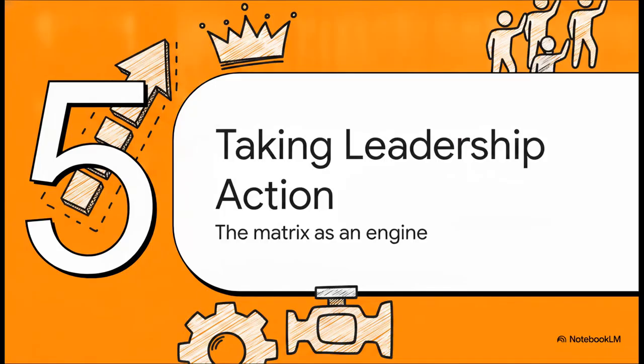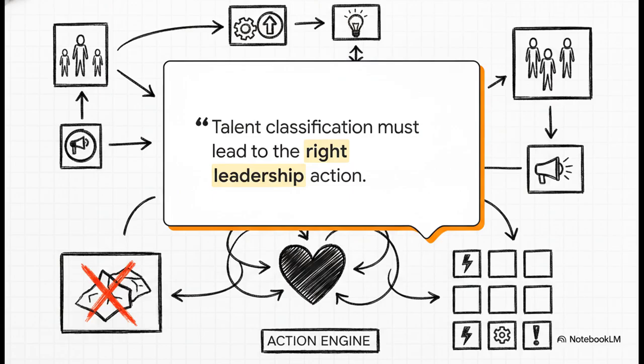Moving to Section 5, Taking Leadership Action. This is where the matrix becomes an engine. So, the core philosophy here is this: talent classification must lead to the right leadership action. Honestly, this is the entire heartbeat of the Empower 180 model. This is not some tedious HR paperwork exercise where you fill out a form and forget about it.